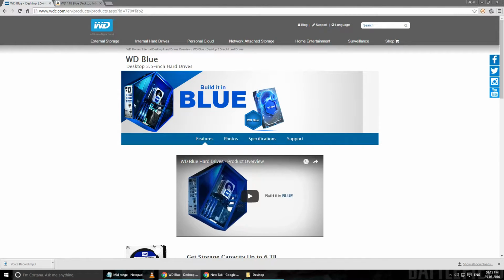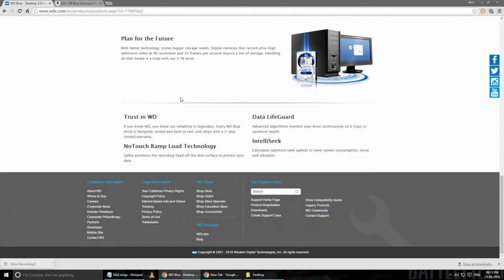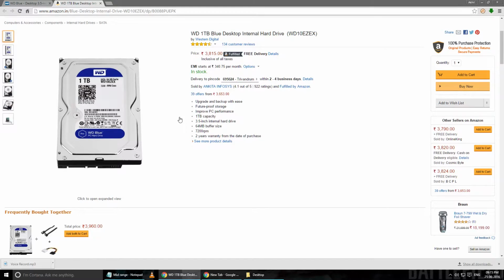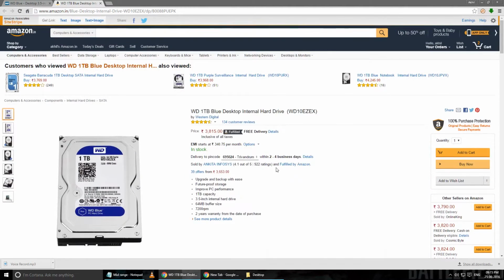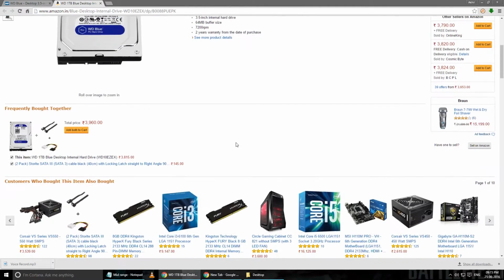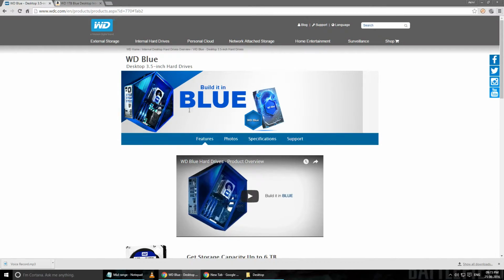Last but not least, for the storage, I went with the Western Digital Caviar Blue 1TB hard drive. This is a 7200 RPM mechanical hard drive. 1TB will be almost enough to hold your games, and other files, if they're not that big. It's one of the best consumer-series, value-oriented hard drives you can find. It's fast, it's reliable. It costs around 3,900 rupees in India. And if you want, you can upgrade to 2TB down the road.